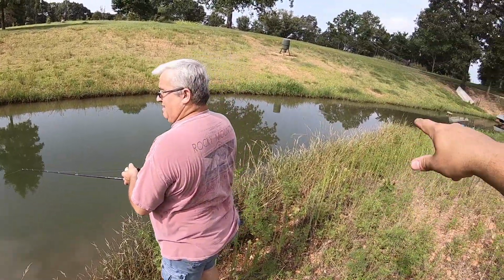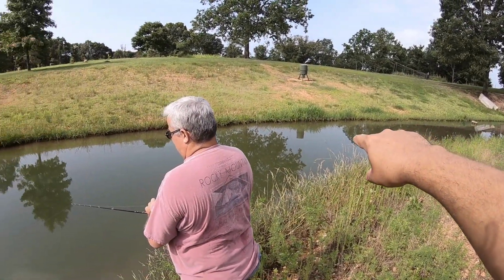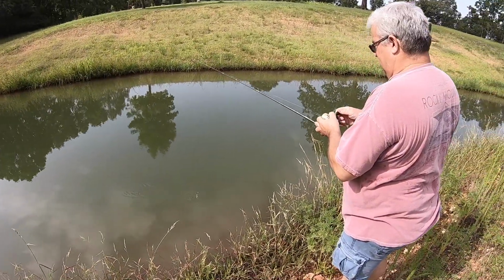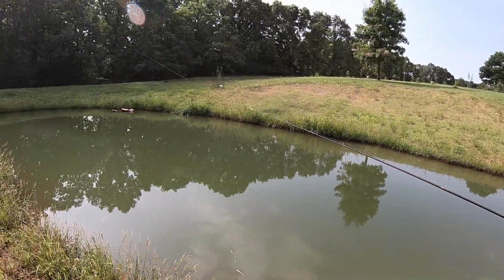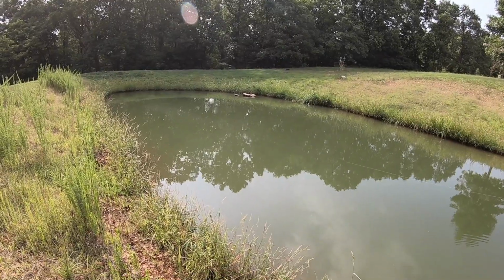Walking over here, it gets shallow right here in this little funnel way, and we saw a really nice fish in here swim out. We've seen some big splashes here, so we know we've got to have some bass still in here. We only put like 12 in here just so they wouldn't wipe out everything.